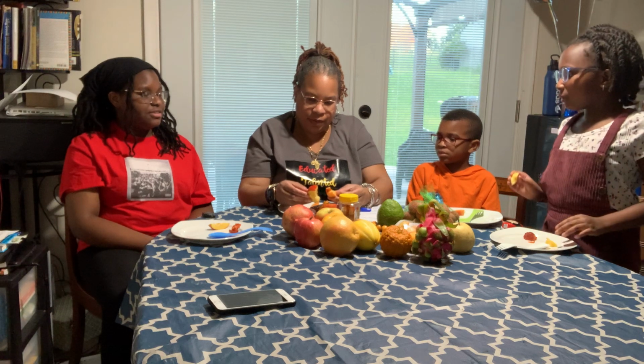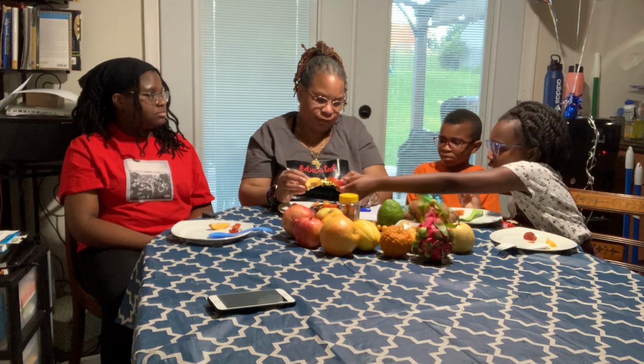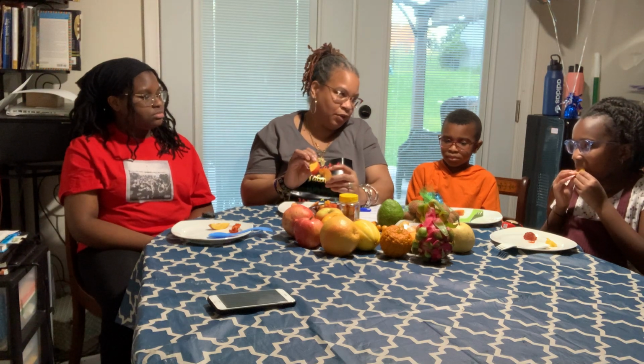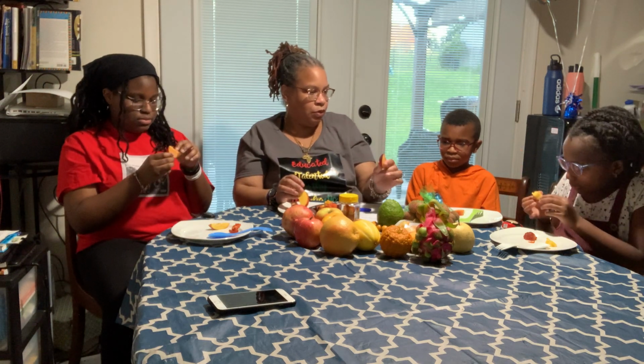The nectarine is lighter, and the peach is a little dark on the outside. They kind of look the same on the outside, but the texture is different. One has fur, the other one doesn't. This one has fur, that one doesn't.